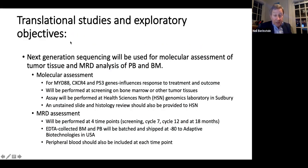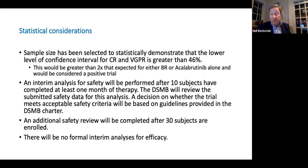We will be doing some translational studies on samples that we take from either the blood and the bone marrow, and I've already mentioned these. Next generation sequencing will be used. This is going to be done at a lab outside of Toronto, actually in Sudbury, which has a next generation sequencing facility. And we will be measuring these genes that I mentioned. And the MRD will be done by one of the leading biotech companies in the US that does MRD assessments, again, by next generation sequencing. And they've established a collaboration with us so that they will be doing this as part of a research collaboration as opposed to a fee for service, which we are very pleased to have been able to arrange with them.